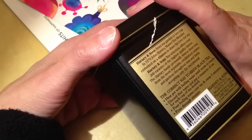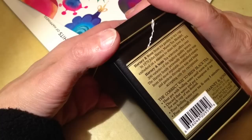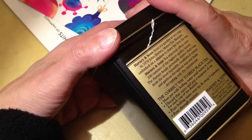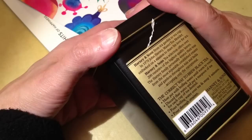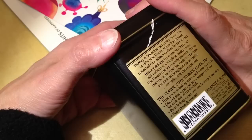Okay, Harney and Sons, From Tea Garden to Teacup. In 1970, John Harney, master tea blender, embarked on a mission to share his love for tea. Harney and Sons tea selection offers over 200 varieties of the highest quality leaves. The Harney family personally source their teas from the most reputable established estates and gardens throughout Asia and India, accepting only the exceptional.